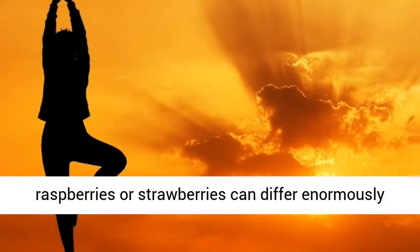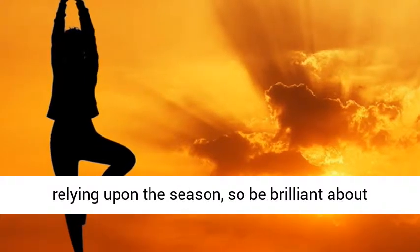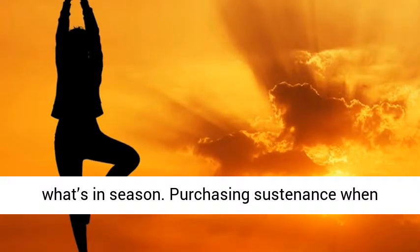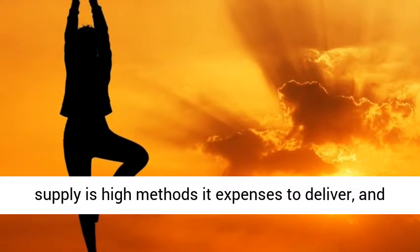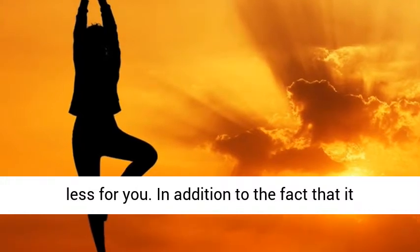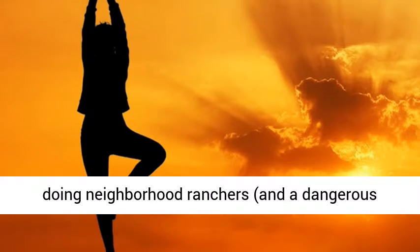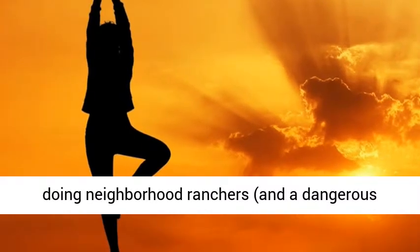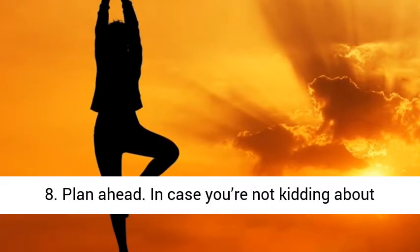7. Shop seasonally. The cost of buying a punnet of raspberries or strawberries can vary greatly depending on the season, so be smart about what's in season. Buying food when supply is high means it costs less to produce, and less for you. Not only should it taste better as well, but you'll be doing local farmers and the climate a favor at the same time.